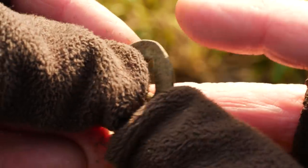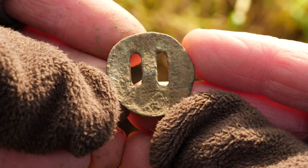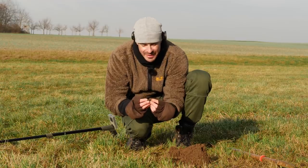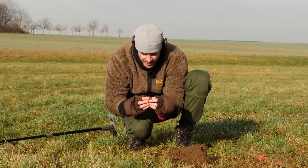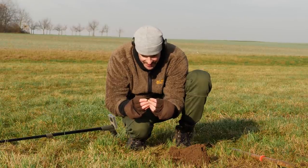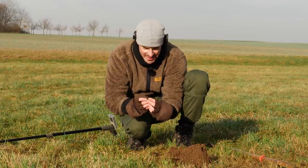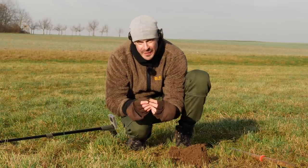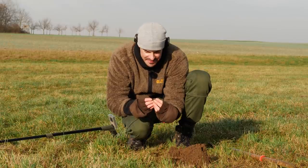It's a very beautiful kind of buckle. This seems to be quite old. I assume late medieval. Oh, great. Oh, what a relief. There are old finds here. Yeah, you see, I shouldn't think too negative all the time. It gave a bottle cap signal, but actually it's something beautiful.